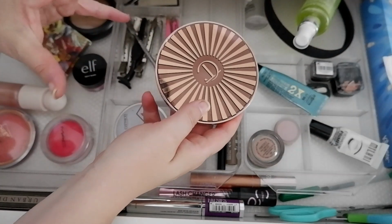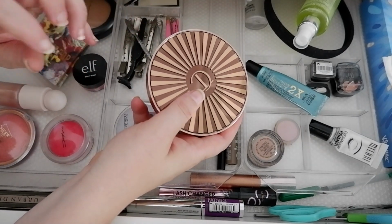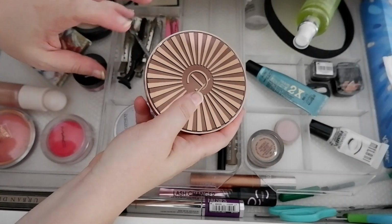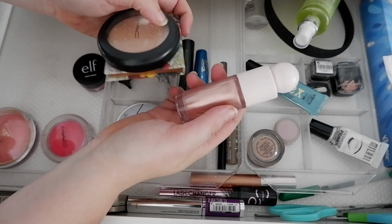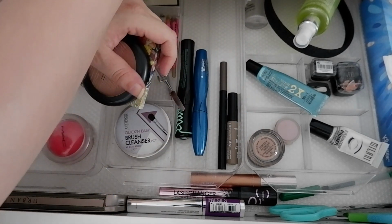Beautiful product for sure. I'll go back to it, I think, September time, because I feel it's just a hair too deep for me where I'm at with my skin tone at the minute. So I think post-summer, this is going to be a lot better. And then we have the highlighters, the Rare Beauty in Mesmerize. This is lovely. I adore it. I finally got around to reviewing it this month.